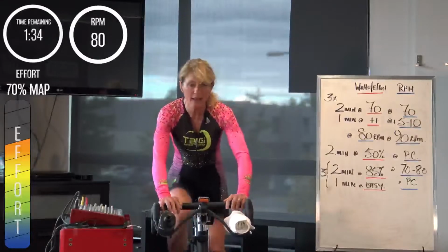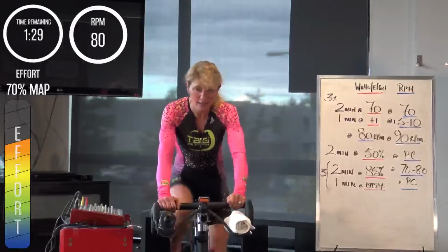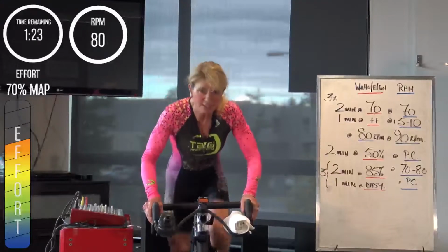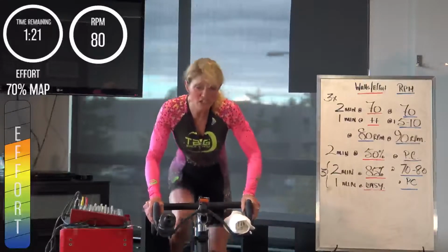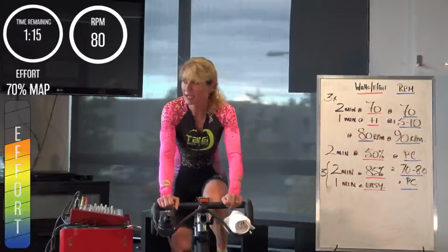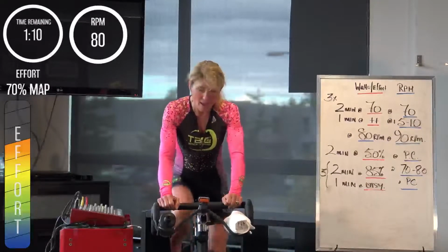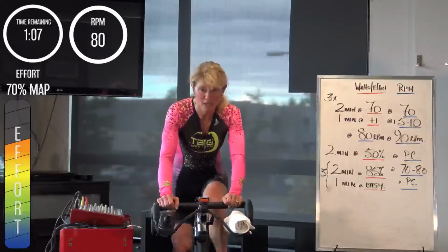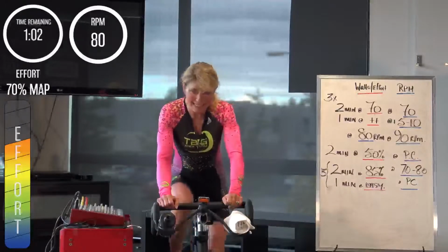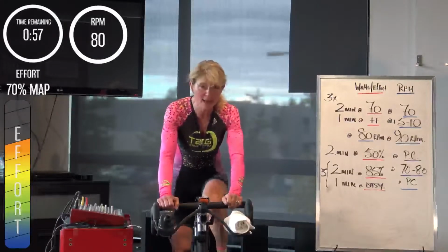Good, eyes up. Play around with that hand position on your bike. If you do want to stand, a few pedal strokes. I know I do a lot when I want to just change it up. Sometimes I get a little bit of that feeling like I'm crampy on my seat. Long climbs. Get used to what feels good for you. All right, 1 minute in. Hold that 80 cadence, keeping the pressure on the pedals the same.